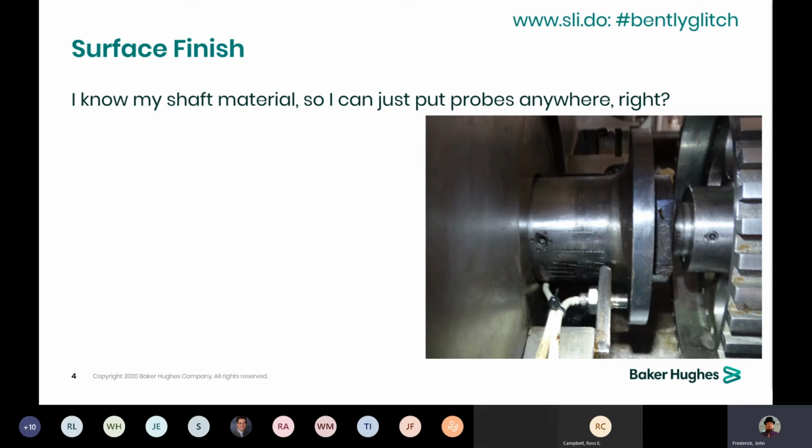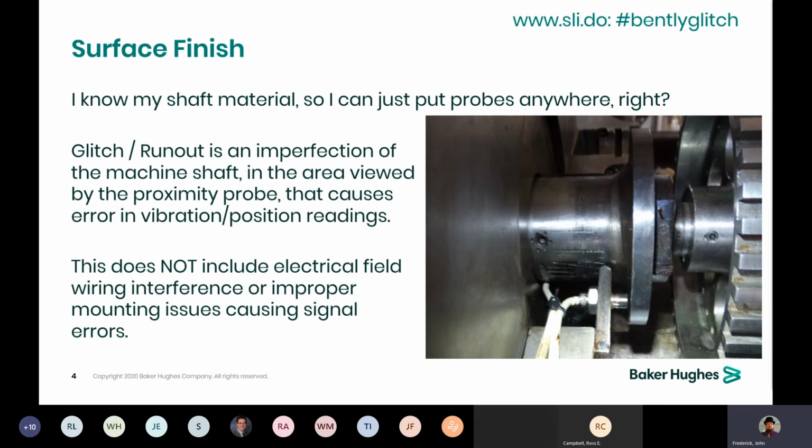And what we like to refer to those marks as is glitch or runout. That's where there's an imperfection in the shaft and the prox probes are going to view it, and it can cause errors in the readings from the prox probes.